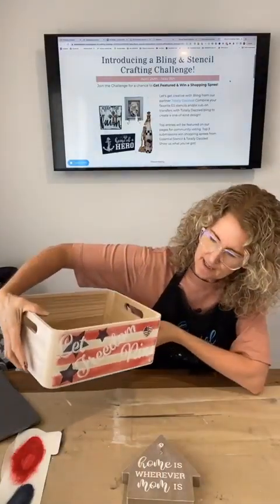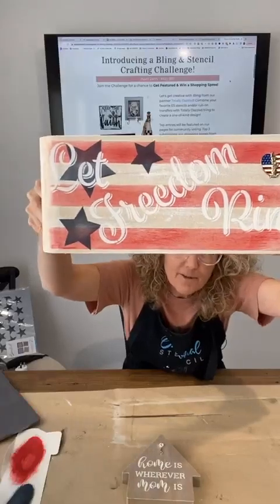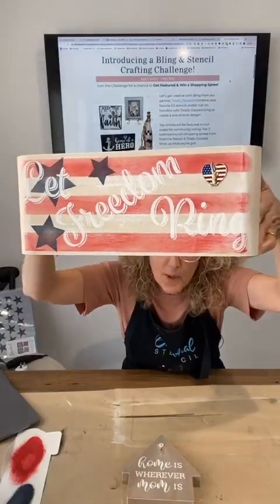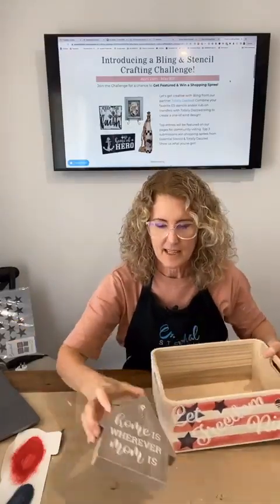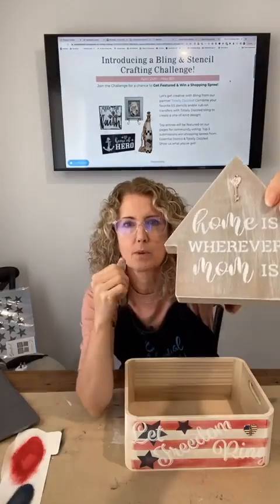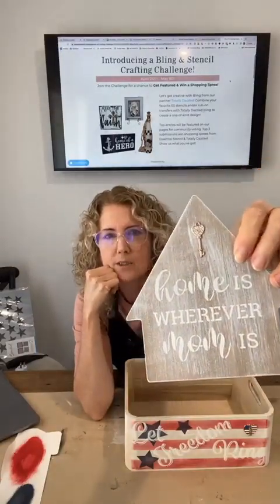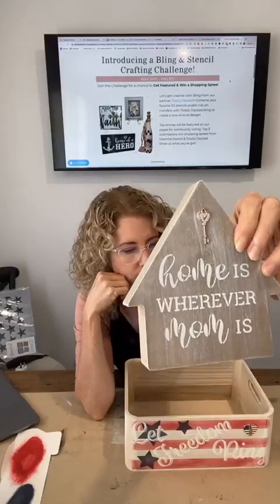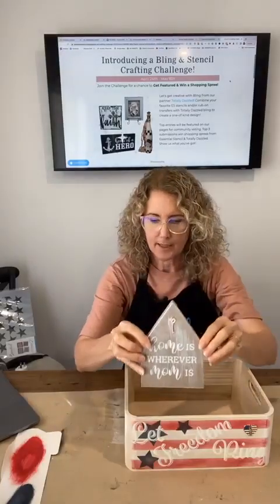There we go. See, it's all stuck on there beautifully. We've got our Let Freedom Ring, cute little box you could use for your 4th of July barbecue or whatever you like. And then we also made, at the beginning of our live, a little pearlescent shimmery background here for Home Is Wherever Mom Is, and a gorgeous Dazzled key. That's the rose gold from the Rose Gold Key collection. So that is what we made earlier.